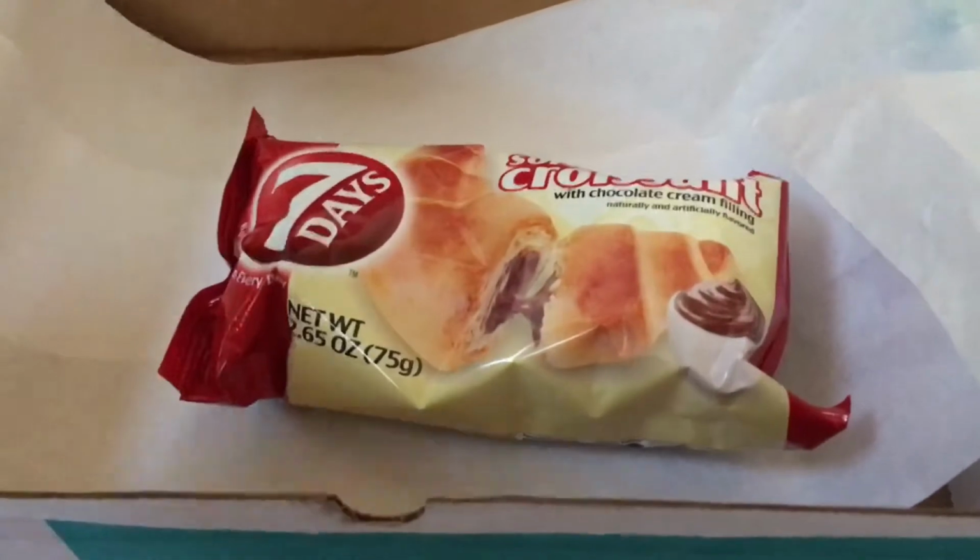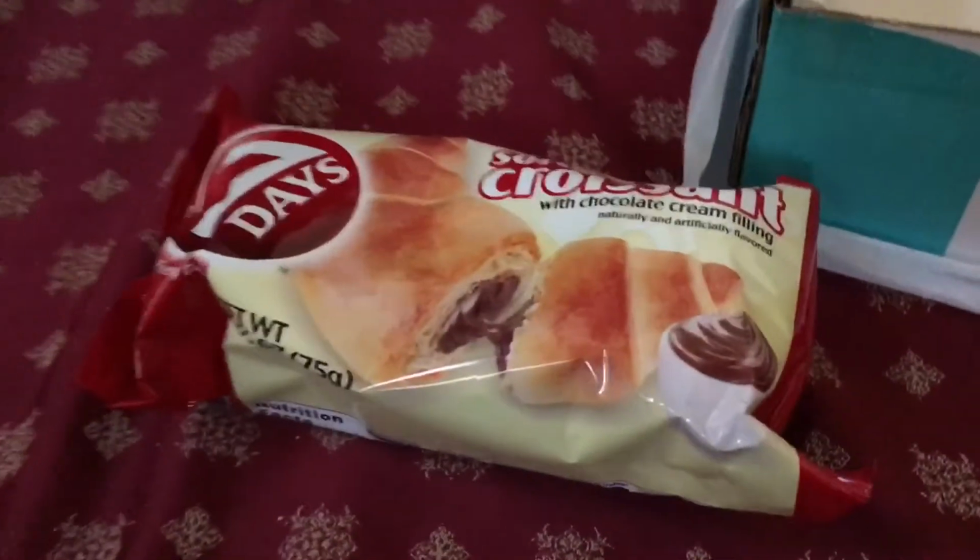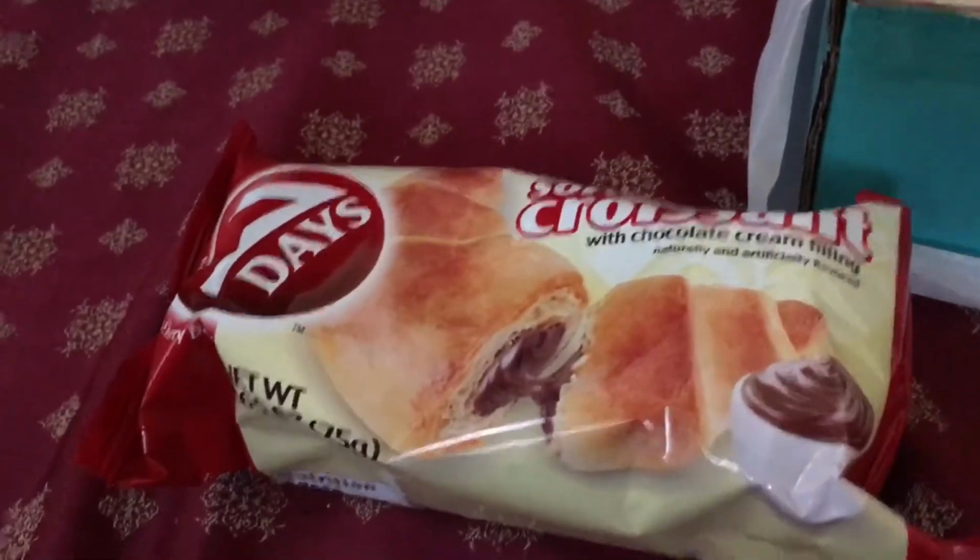Last, the magical grail. The thing we saw and we were just like, we're gonna try this last because it's a croissant. It's a croissant with chocolate inside. It's a chocolate croissant.